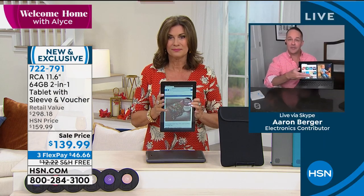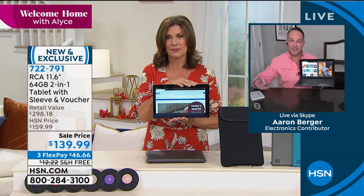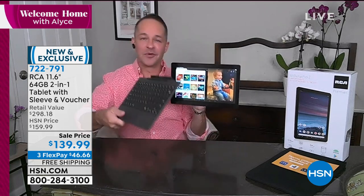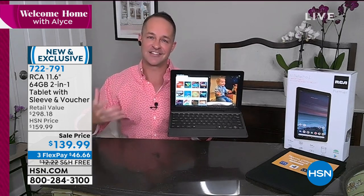We sold smaller tablets at a more expensive price, and we certainly sold smaller computers, even at three times this price. Exciting thing here is that you get both. So let's start with the tablet part, and then we'll get into the computer part. But I'll just say from the beginning, that is key: this is a two-in-one.